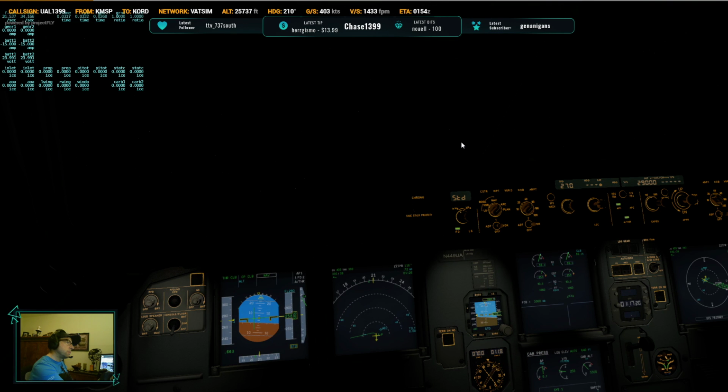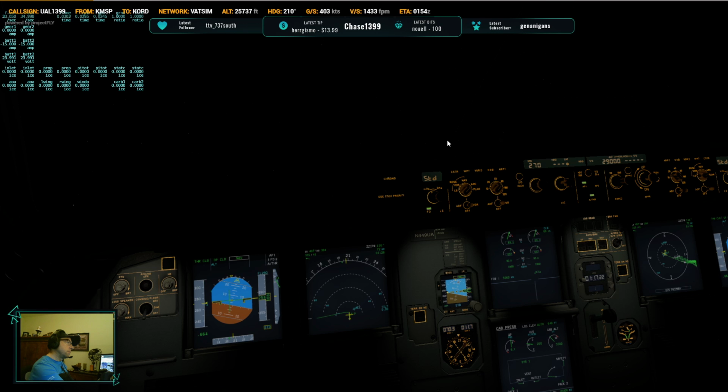Minneapolis Center, Alma Pond 112, radio check. United 226, contact Chicago Center 133.35. 133.35, United 226. United 2197, contact Chicago Center 135.15. 135.15, United 2197. Skywest 2082, Minneapolis Center, clearance on request number 2.